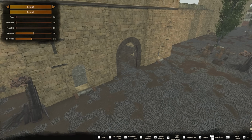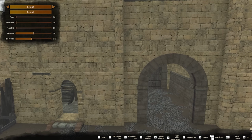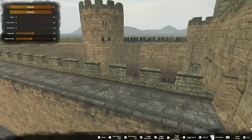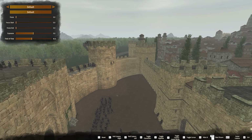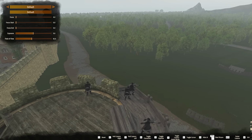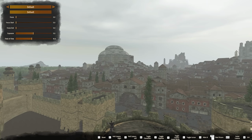This is also gated as well, I believe. The inner layer, yeah, the inner layer is gated as well, so you're going to have to break through multiple gates to get into here, which is going to make it very interesting. And yeah, just a very, very cool siege scene. It's going to be very fun actually defending and fighting in something like this.